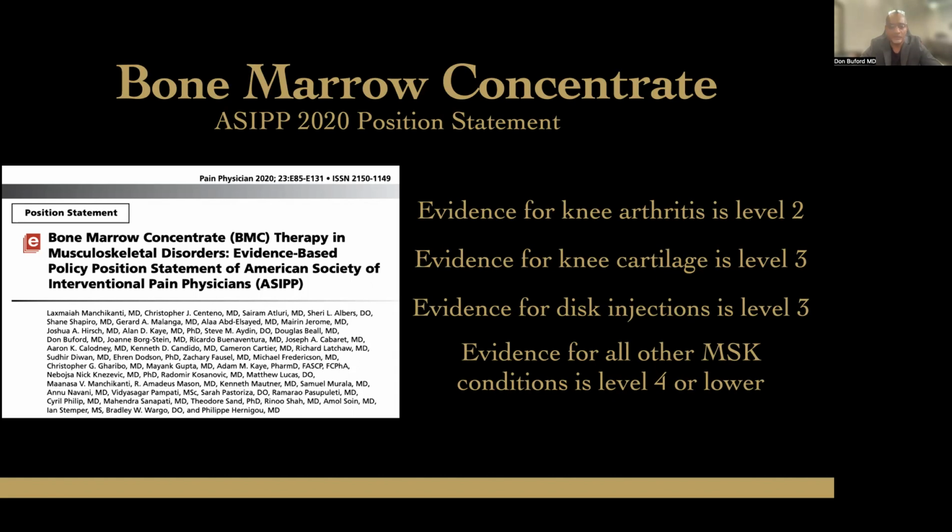This slide and the position statement that was produced could be updated almost every 6 months. That's how rapidly the data is being published. And so it behooves all of us to keep our ear to the ground and go to meetings like this to get the latest information.